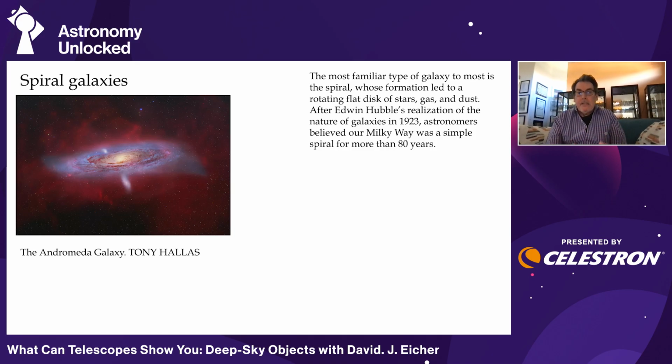Spiral galaxies, these are very familiar. The most familiar type of galaxy to most of us is the spiral. Here's a Tony Hallas image of the Andromeda galaxy, very wide field image. In the formation of spirals, the motions of the gas and other material coming together leads to a rotating flat disk of stars, gas, and dust.